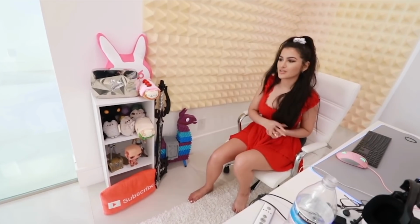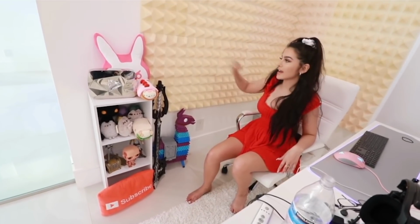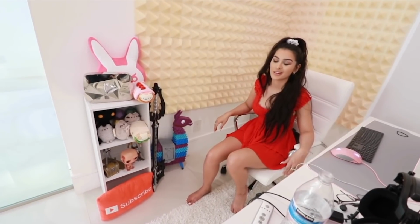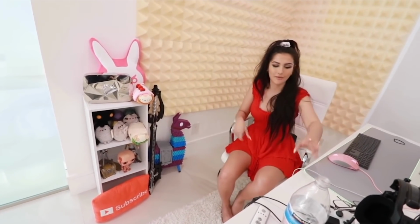My old setup was better. This is boring. It's just yellow audio foam that used to be white. I bought white audio foam and look at this color now. Look at it. It is piss yellow. I haven't had time to look for furniture and stuff. That's where you're gonna see that most of the house is pretty empty, and my setup is basically the same except I have a white desk.